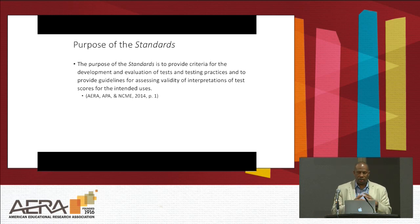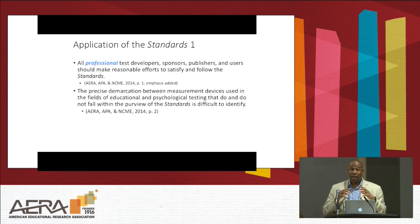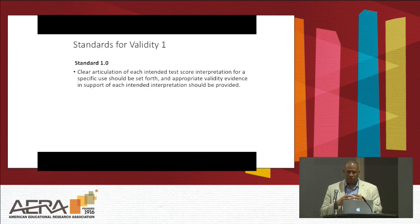So the purpose of the standards is to provide criteria for the development and evaluation of tests and testing practices, and guidelines for assessing the validity of the interpretations of those scores for their intended uses. And as the standards note, these guidelines are intended for professional test developers, publishers, and so forth, which typically does not include researchers. Although the standards do go on to indicate that the demarcation between professional tests and other tests is sometimes a little difficult to understand. One of the things that several of the chapters have in the first two sections of the book is an overarching standard, and the one for validity, I think, is important to articulate. There should be a clear articulation of each intended test score interpretation for specific use. So that should be set forth, and there should be appropriate validity evidence in support of each intended interpretation. So that's where we start.